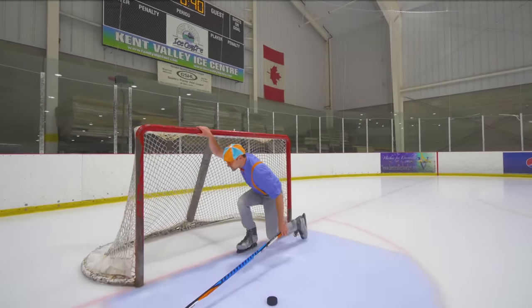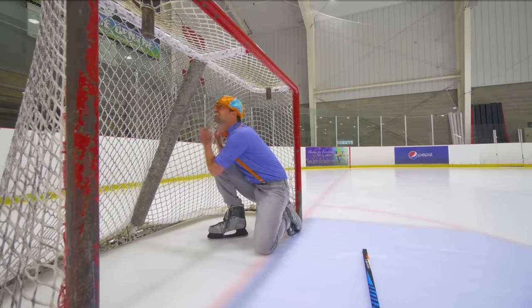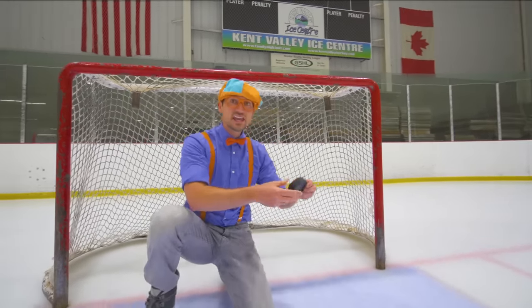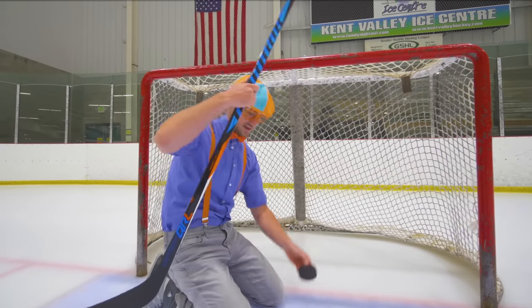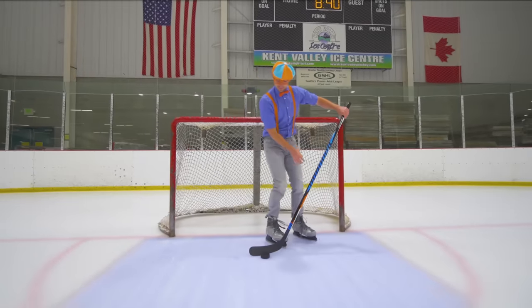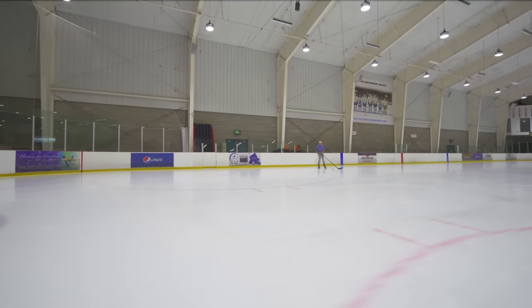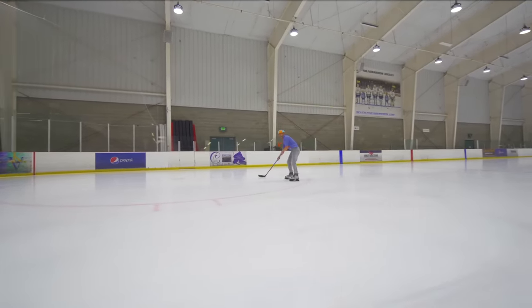Whoa, check it out. This is the goal. So what you do, like I said, take the puck and get it inside the hockey goal past this line with the hockey stick. All right, let's try it again. It's gonna be a little bit easier because normally there's a goalie right there. It's so much fun playing hockey! Because the puck slides on the ice, just like my skates.